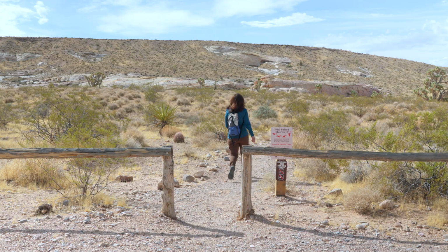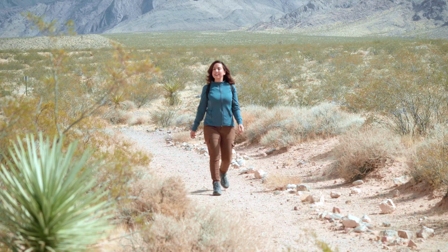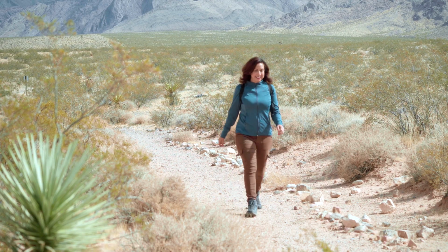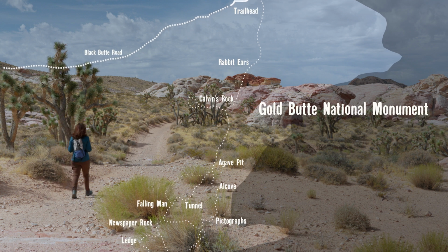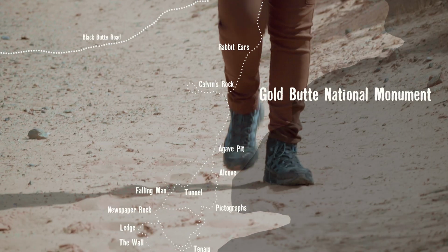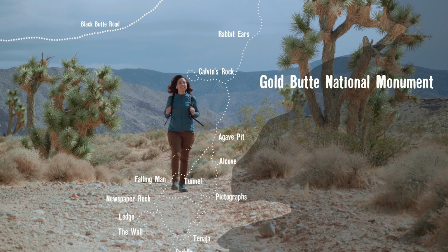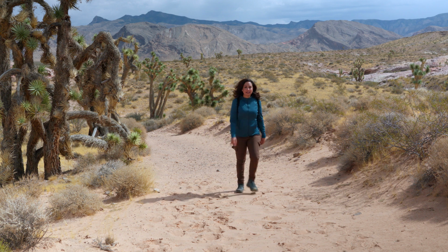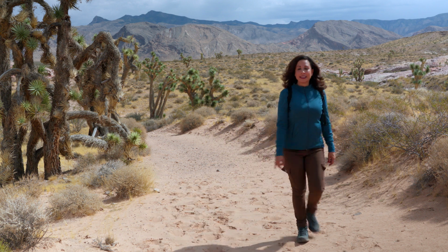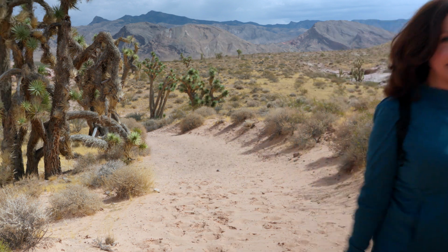Gold Butte National Monument is almost 300,000 acres with more than 300 miles of primitive routes. Within this rugged terrain is a variety of prehistoric, historic, geological, and biological wonders. I'm meeting up with Jennifer, an archaeologist with the Bureau of Land Management. She has an incredible piece of history and culture to show me.